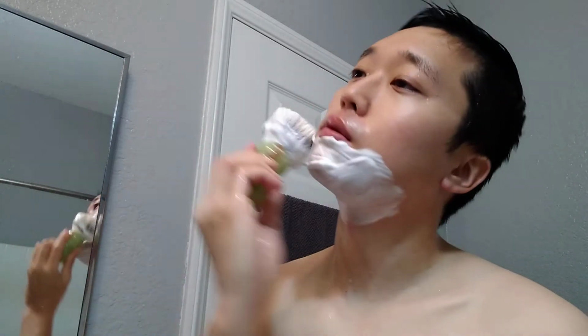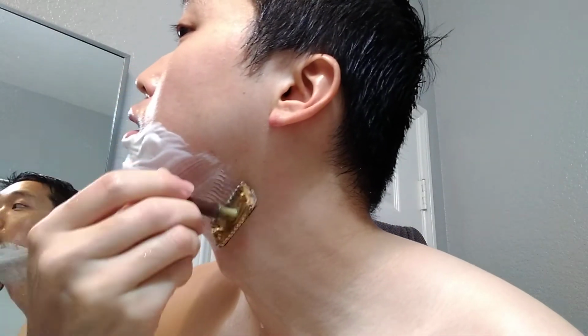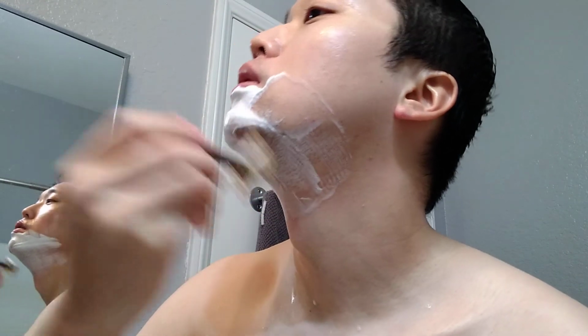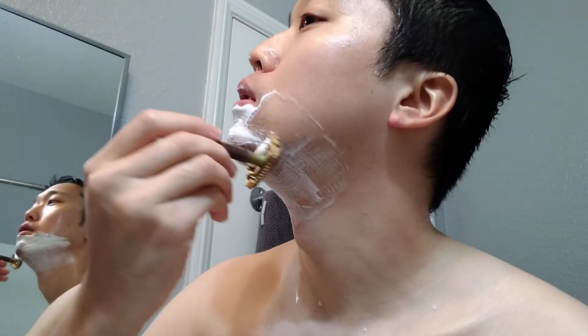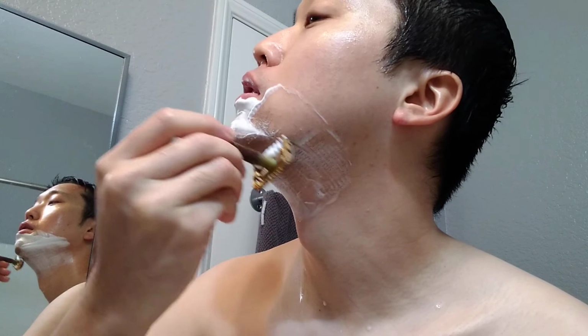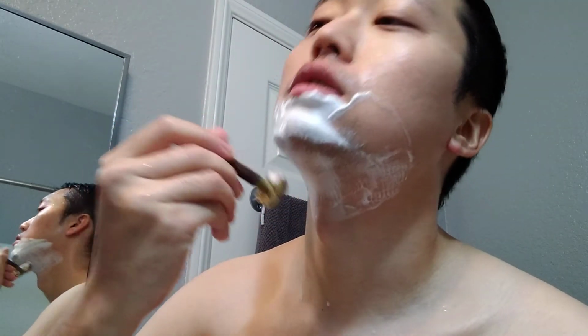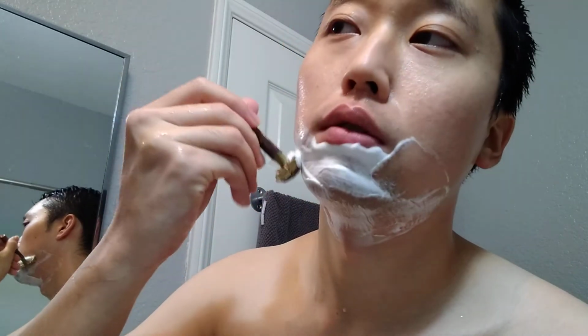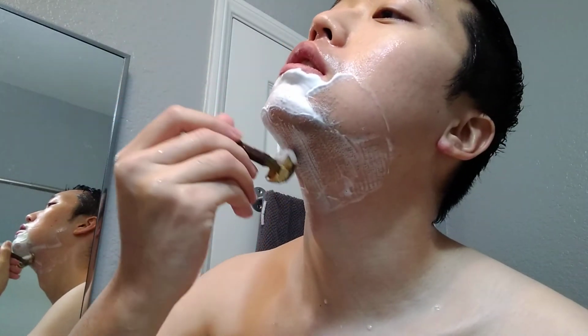Plenty of lather to work with, and my face is freezing off right now. It's probably one of the most mentholated products that I've tried so far. I haven't tried Cryogen yet, but I have a sample of it. I feel like that would match this one.